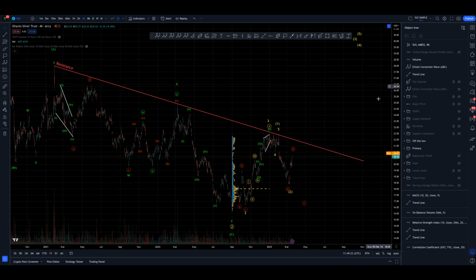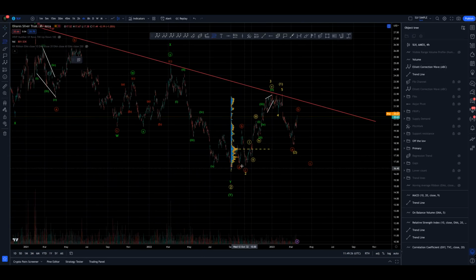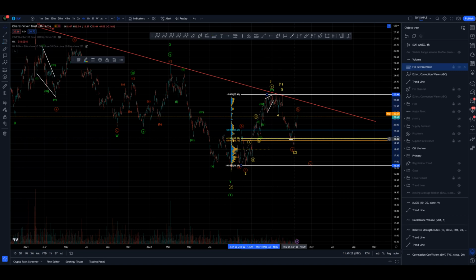I'm bullish, coming off of a 61.8. I think you kind of have to be. Really, the worst case scenario is our stops are now below this prior low.